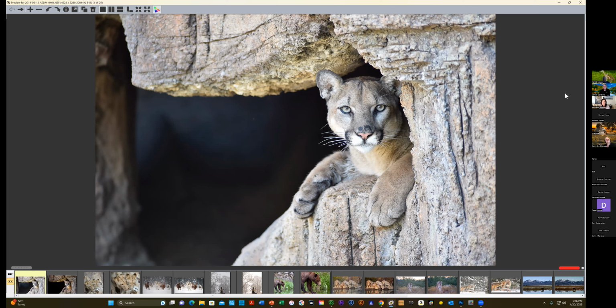In this case, this is a mountain lion at the Arizona Sonoran Desert Museum, a captive mountain lion in Arizona. When I look at this image, it's a bit flat. I don't see the impact of the color, but I do feel the connection to the mountain lion. He's looking directly at me.